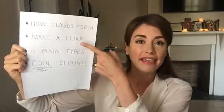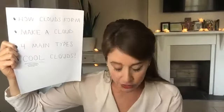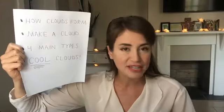So number one, what we're going to do today is talk about how clouds form. So we'll kind of touch on that quickly, and then we will do an experiment. We will make a cloud. So as I told you yesterday, and you may have seen me post about this, we need two things for a little experiment that we're going to do.